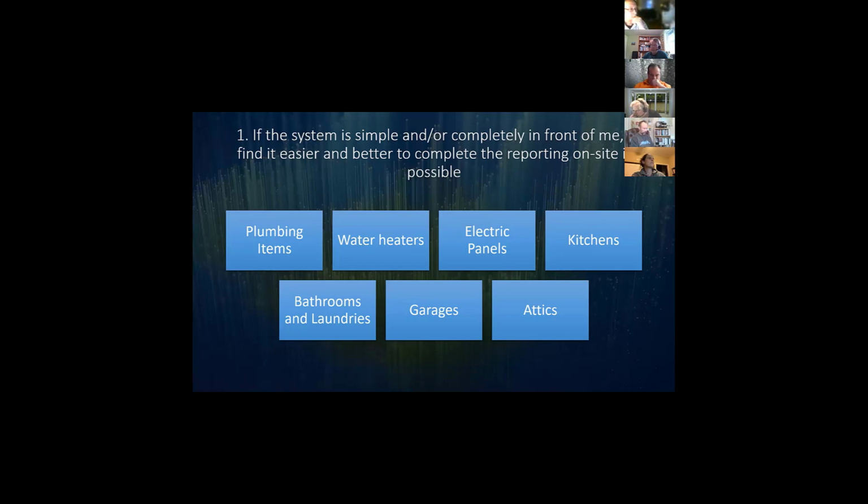So electric panel, water heater, kitchens, bathrooms, plumbing items, garages, attics. These are kind of honey holes for me. If there's not somebody pestering me, I can really get these done as I go and be kind of done with them. I might end up flagging a few things. There could be a couple weird things to deal with, but by and large, I can do these.